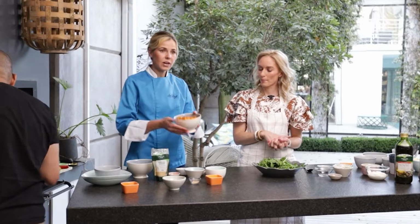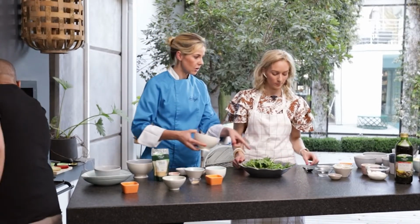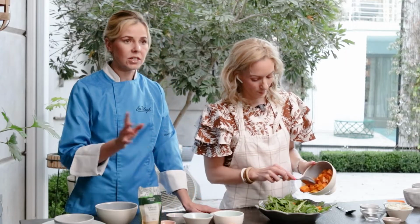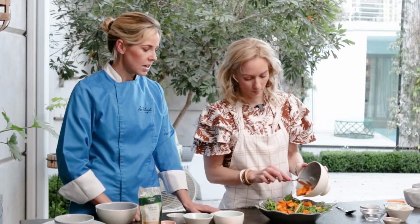Okay, so we've got our butternut here. It's all nice and caramelized. So we're going to pop that on top of our rocket and our baby spinach. If you don't have rocket and baby spinach, any greens will do. This is just really nice for a different flavor and super healthy.